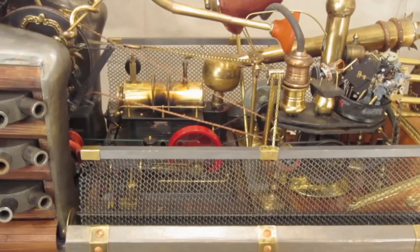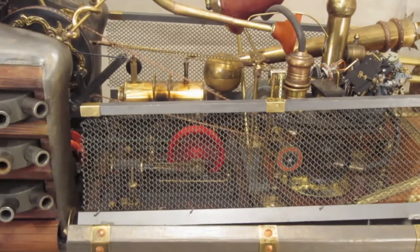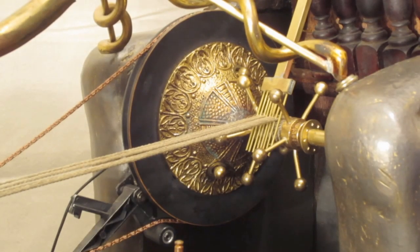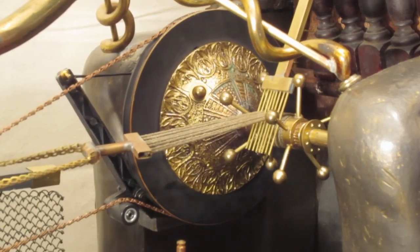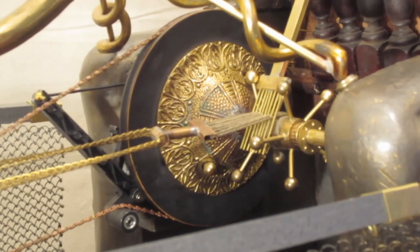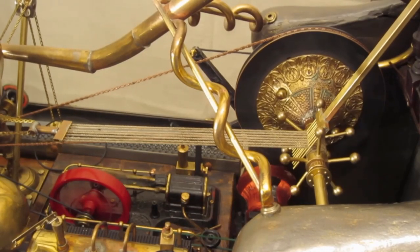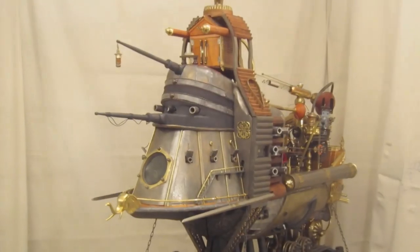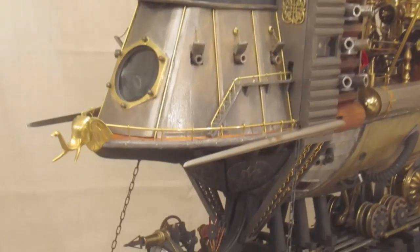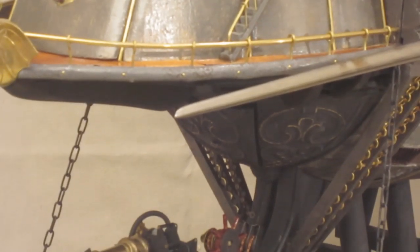The armor is heavy. It puts a real strain on the steam engine. This pulley wheel is gigantic. It's over 36 feet in diameter. You need that kind of diameter to provide the ratio to lift the side armor. One last look as the cables and chains wind up. And now the fun part. We're going to fire 32 cannons, 2 Gatling guns, and a death ray.